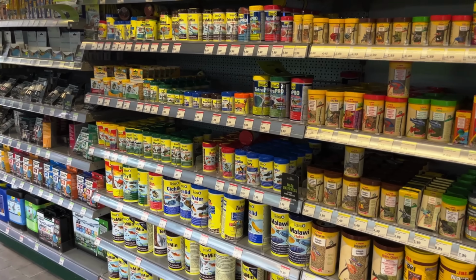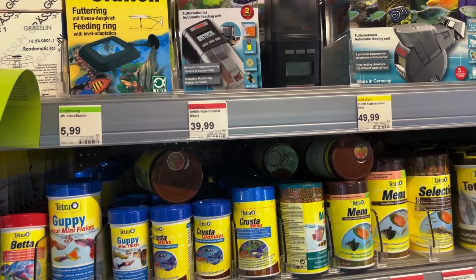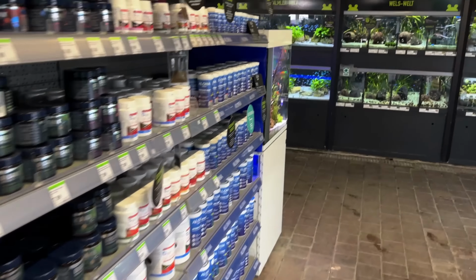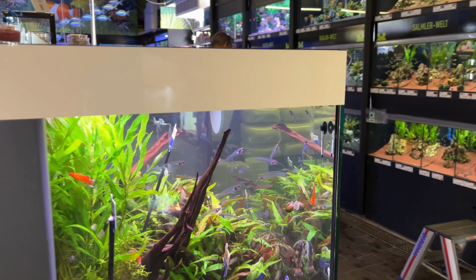What's crazy is Eheim, being a German company, 40 euros for the feeder. In America it's 22. Amazon has really ruined the markets, and that's why you see Eheim basically pull out. It's a weird scenario. It's not that we all want to pay more or don't want to pay more. It's just if it's not profitable for a company to be there anymore, they just don't.